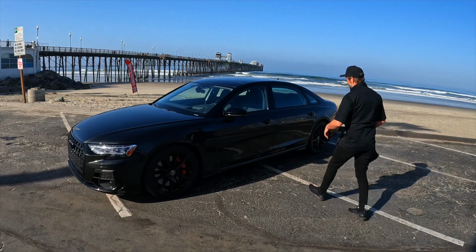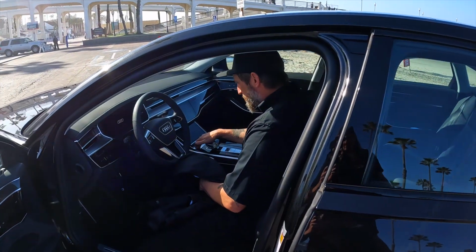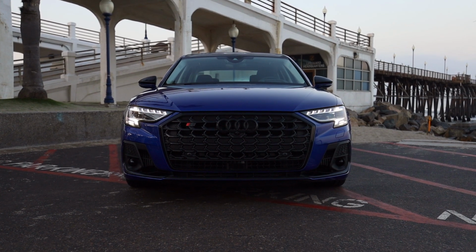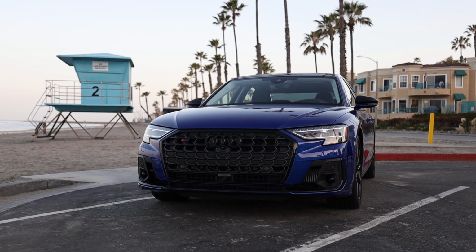Now, in terms of updates and refreshes, everything is pretty similar. We've got a different steering wheel here. You've got a different front end and rear look. Up front, you're getting the Matrix LED headlights. We've seen it in the RS5 Sportback, which we reviewed over on AudiWorld.com. I had it with the SQ5, which I drove. It's a pretty cool lighting system.